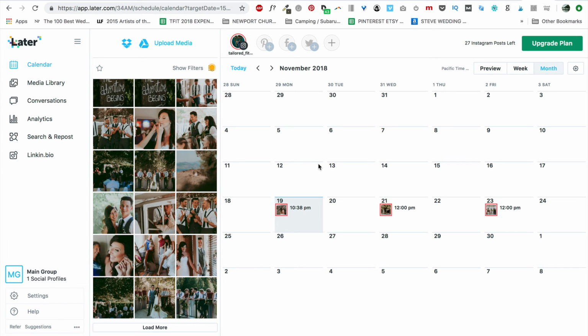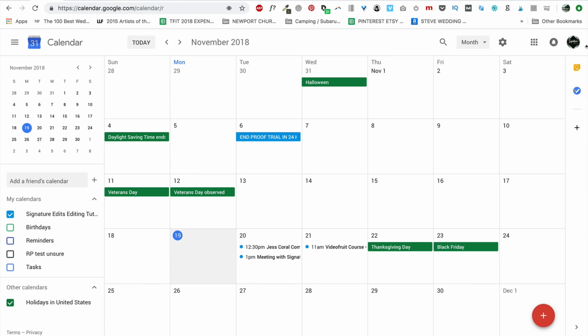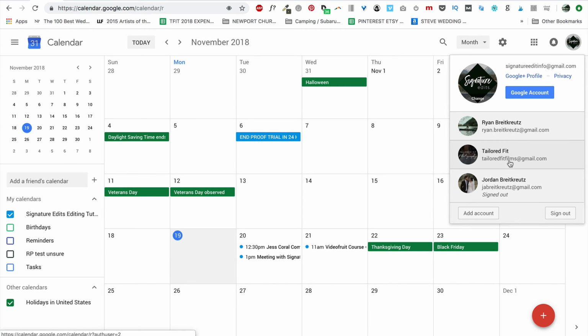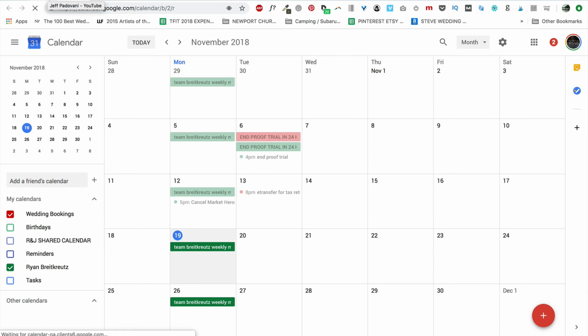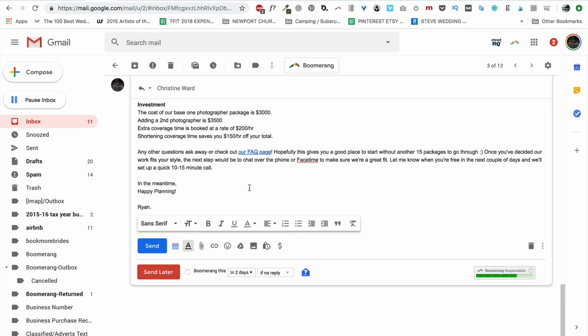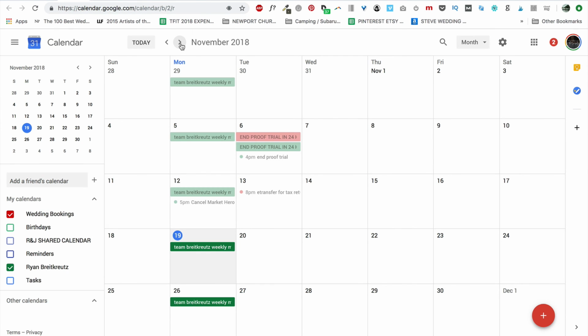Got 2 more productivity tools for you. Number 15, we have Google Calendar. For me, the simplest way to keep track of my studio's bookings, all of my personal life, everything syncs. And what I love about it is how simple it is and how it syncs automatically with Gmail. You already saw how I can schedule meetings with it, but what I love is I can actually track all of my weddings on here.